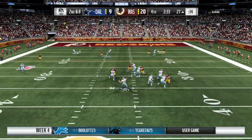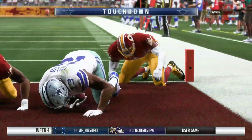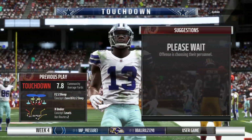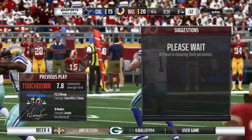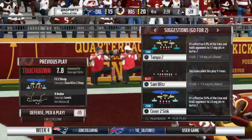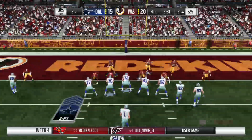From the gun, Schwartz. His throw caught right around the 6. And he'll take it into the end zone for a Cowboy touchdown. Michael Gallup, his first touchdown on the year. And the Cowboys have cut it to within a score. All right, now a big 2-point conversion attempt still to come.